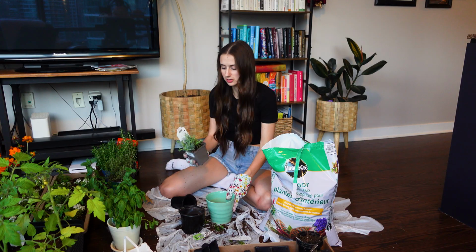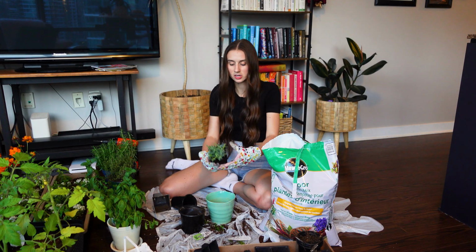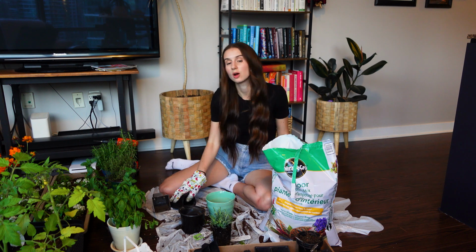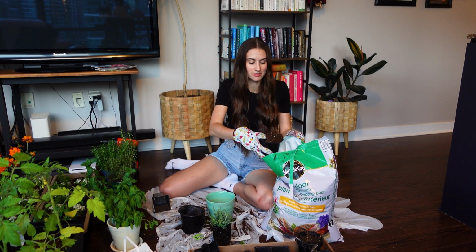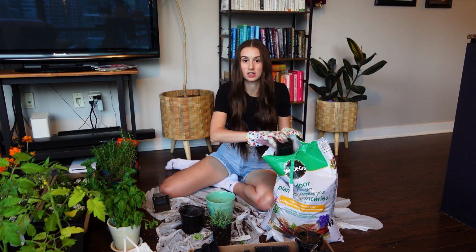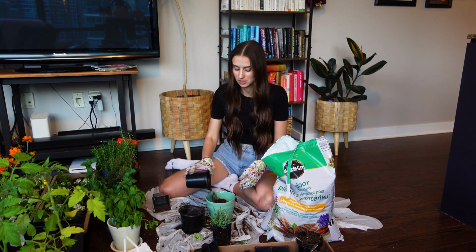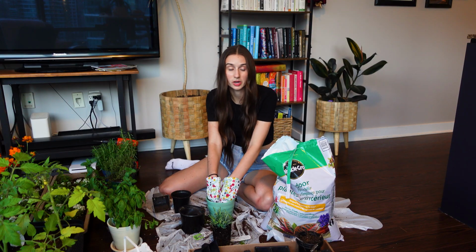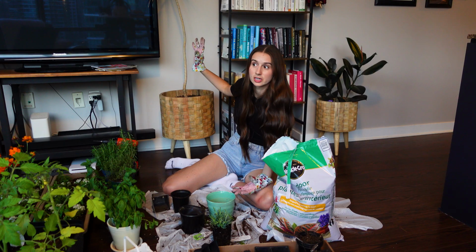Let's do the lavender next. I love the smell of lavender, but I've never had lavender as a plant before, so I wasn't sure how difficult it would be to take care of it. Even someone like me who has a ton of plants is still worried about getting them and killing them. Because some plants are honestly so picky. Like for example, this tree behind me is an African tree.